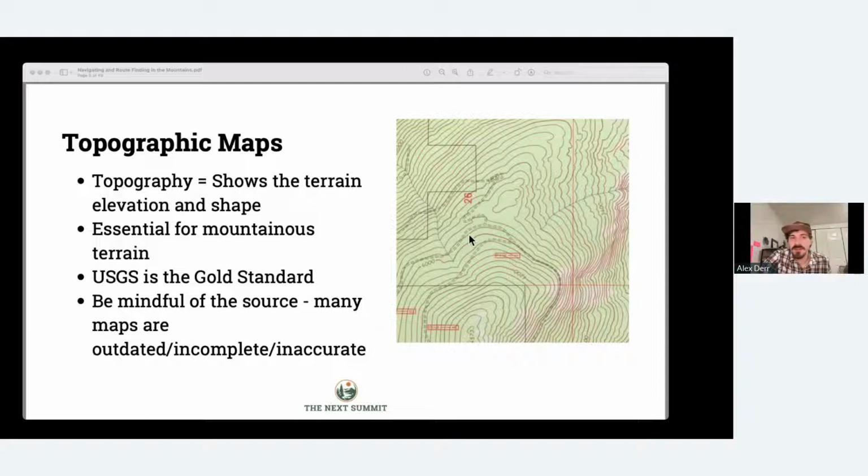This is an example here on the screen of a topographic map, which essentially means it shows you not only things like where there's forest or where there's a trail, it actually shows you the shape of the land and the elevation. And this is the make or break thing that really allows you to navigate using a map and route find and locate your position without any other tools. So a topographic map is really essential if you're going to be in the mountains.